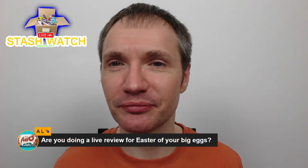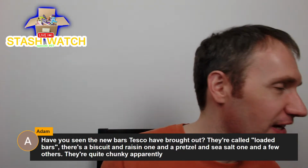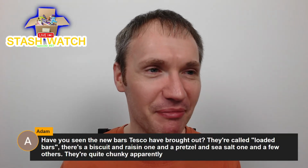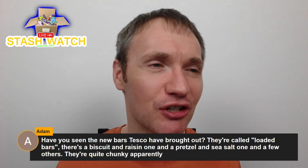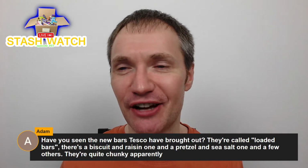I've seen the new bars Tesco brought out, the loaded bars. They have a biscuit and raisin one, pretzel and caramel. Well, it's funny you should say that. Yes, I have. Now, I didn't buy the biscuit and raisin one, because I just thought I've got too many as it is, and it's not the one that appeals to me the most. But maybe I will when I go there again. I thought I'll give it some time.